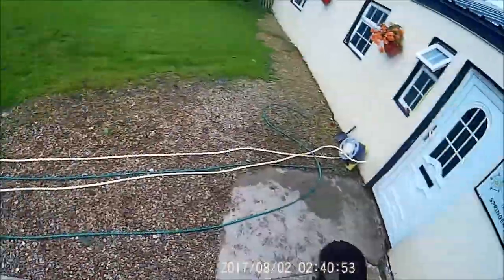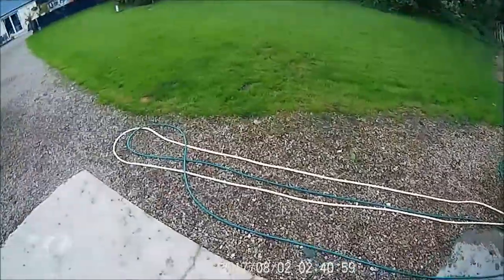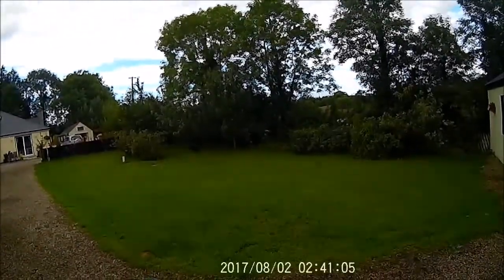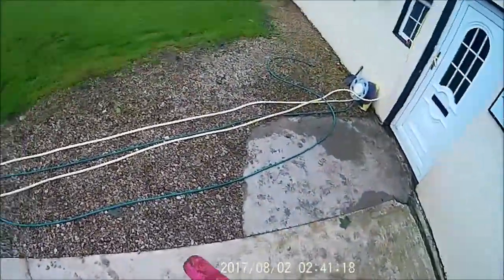The mess you've made on my lawn. Handbrake turn. Look at the mess you've made on my lawn. Jetty. See the speed and the power these little dogs have. Oh, then you've knocked it onto my leg and dropped it, haven't you? Good lad. One more. Come on, pocket rocket.